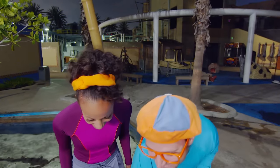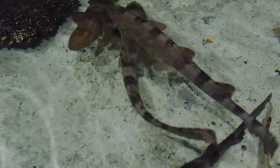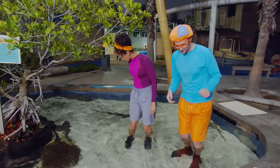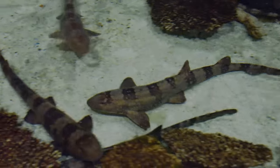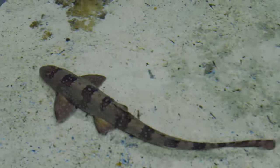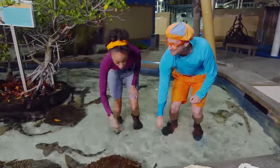So silly. Wow. So, Mika, we can actually touch these sharks. Whoa. I wonder what they feel like. I know. I'm so excited. Oh, hello, shark. Hello. Come here. Are you ready to get pet? Ooh, these are a little shy. Oh, here's one. Here one comes. Come on over.